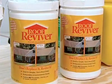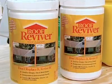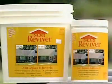Now, the first thing I want to talk about is the product itself, because number one, is this product corrosive? No, it's extremely safe. It's biodegradable. It's easy to use, and it's safe around the trees, around shrubbery, children, cars, whatever it might be. All right, and we're going to show you exactly how to apply this and how to make those streaks go away. So let's start with the product.